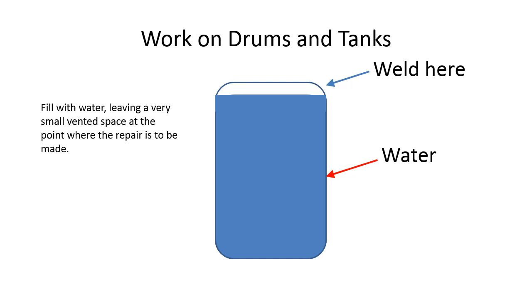So when we're talking about working on drums and tanks, you're going to fill with water, leaving a very small vented space at the point where the repair is to be made. So, you know, this is just a general idea. This is not to scale and whatever.